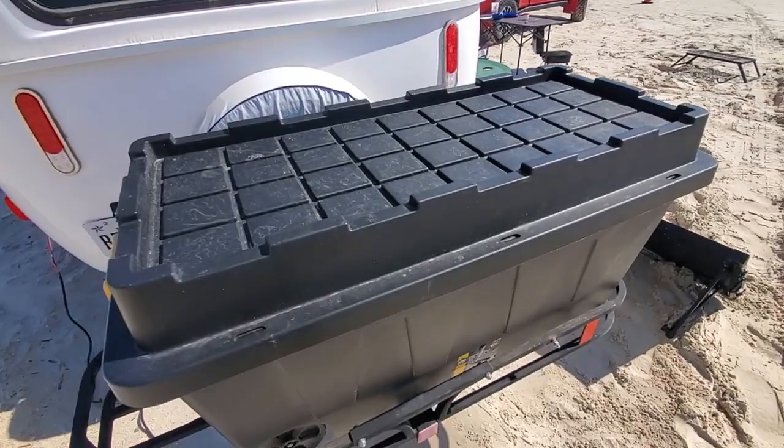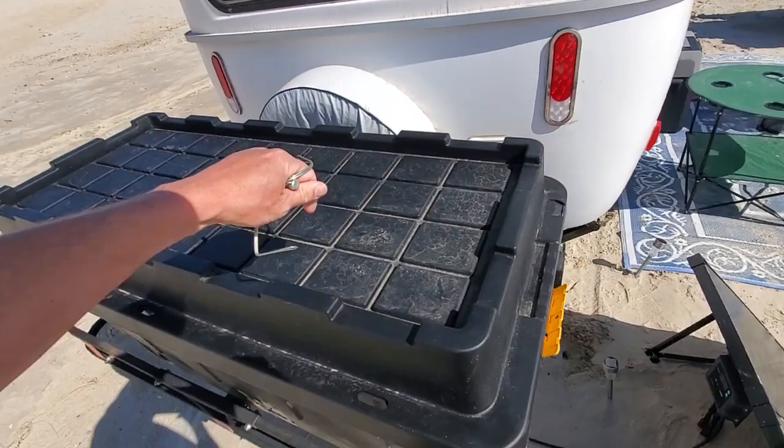I worry about people driving up behind me. They're probably wondering if this thing's going to fall off, but it is a hidden bolt system. There it is right there. There's one of the brackets. I got one on that side, one on this side.